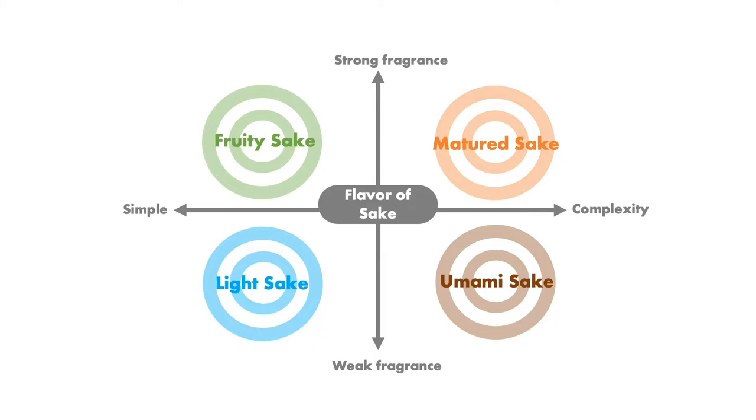I categorize these sakes as umami sake, but I wavered between umami and fruity. They were well balanced and easy to drink.